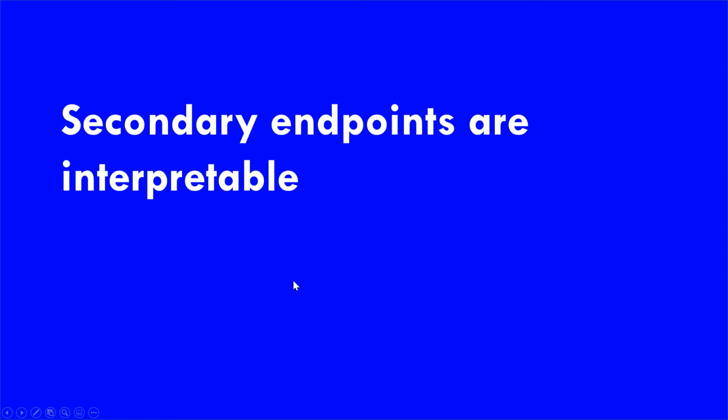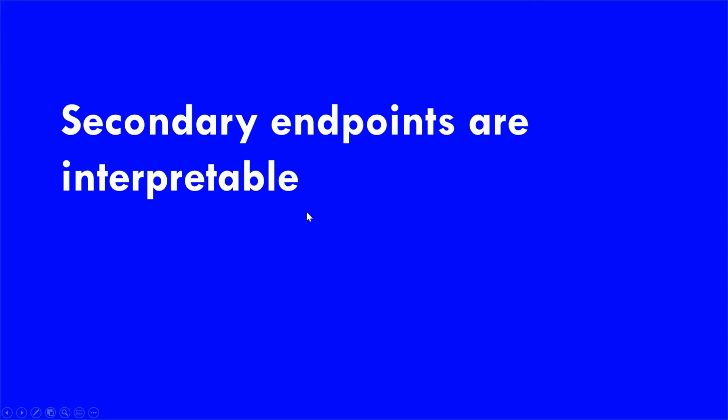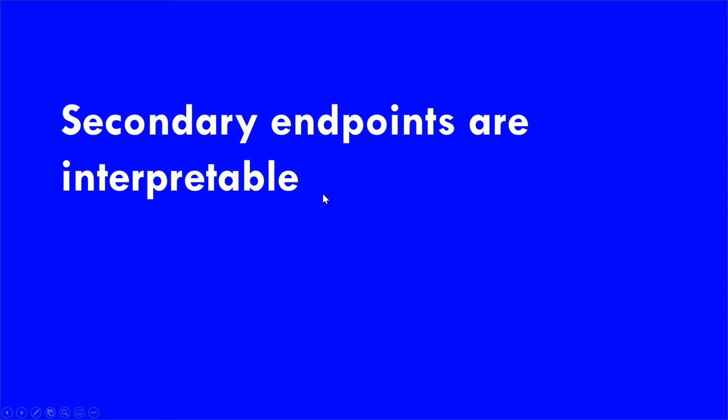Another point is that the secondary endpoints were not interpretable. This is another more technical detail. But essentially, we can't actually interpret the secondary endpoints in these studies. If you recall, seeing correlation between primary and secondary endpoints is another way to increase confidence that a positive result is a true positive. And 302 did appear to have positive secondary and primary endpoints, but because of the way that the statistical analysis plan was designed, if the low dose fails, you actually can't interpret the secondary endpoints. So, you can't actually trust those findings that the secondary endpoints were positive, and you can't really view those as supporting the primary endpoint demonstrating effectiveness either.